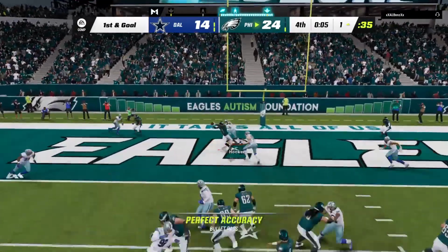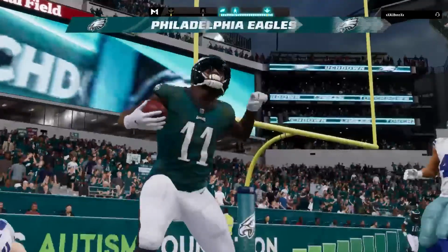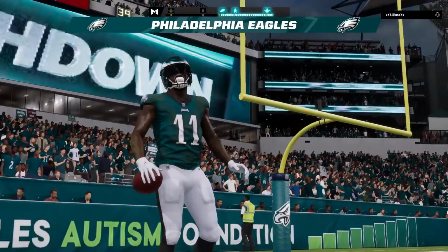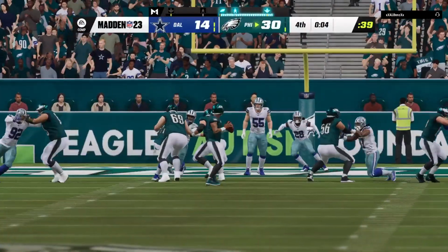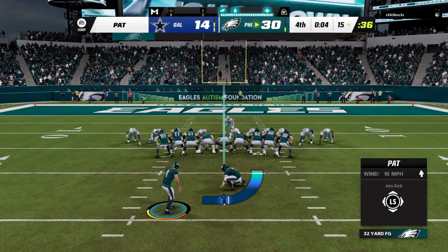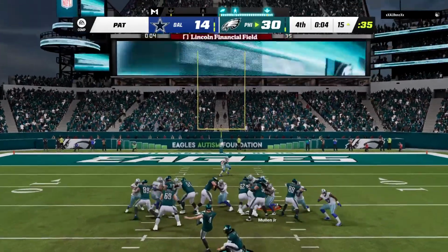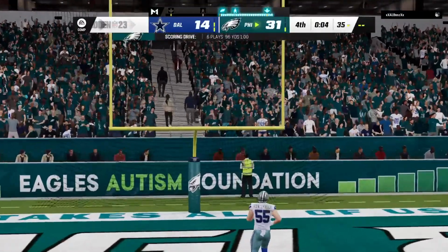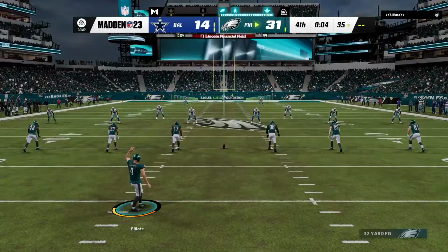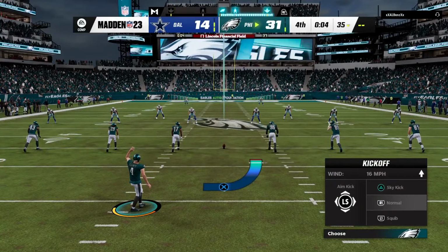Throwing from the gun, it's Hurts. And that's going to be caught. Eagles touchdown. Jalen Hurts finding A.J. Brown. And the Eagles are an extra point away from making this a 3-score game. Elliott good with a PAT. And that'll make this a 3-score game now. The lead moves to 17.